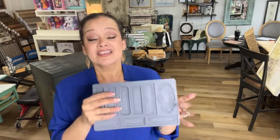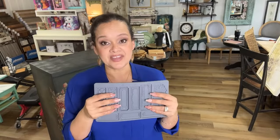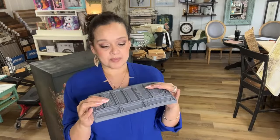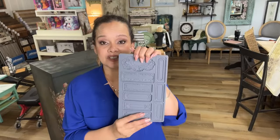I'm thinking this would be really awesome on the front of your junk journal. And then there's something that will go with it that would make it over the top great. So I love this. And even just organizing your storage containers where you store all of your paint brushes and paint goods and junk journal items. How awesome would it be to make your own little labels and have it be really awesome.